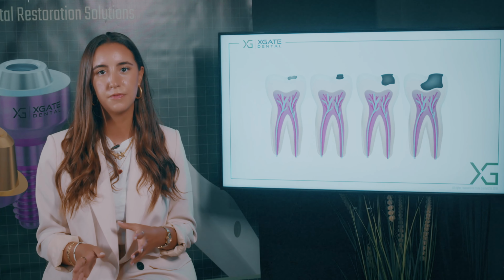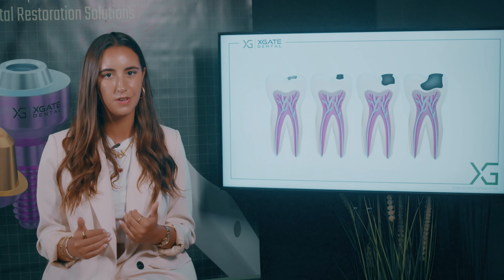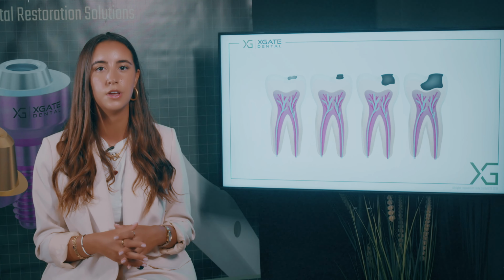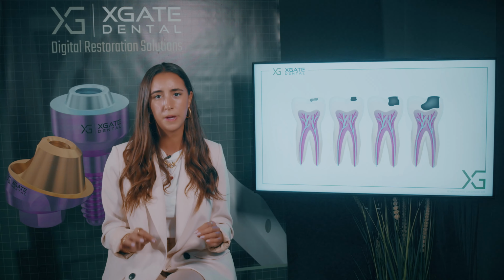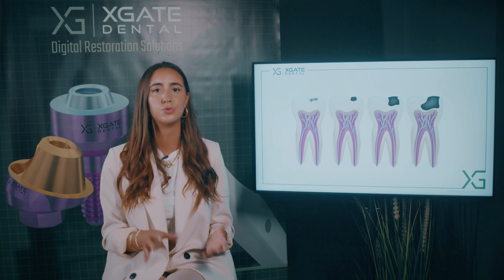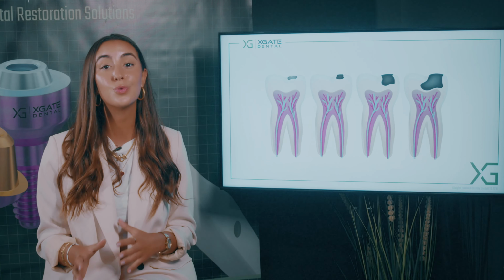When it comes to any type of cavity, you will start to feel sensitivity, especially when you eat sweet things. But when it comes to the third type of cavity, you won't be able to sleep at night. It'll be super painful. So with this type, getting your tooth filled won't be enough. You need to have a root canal treatment.